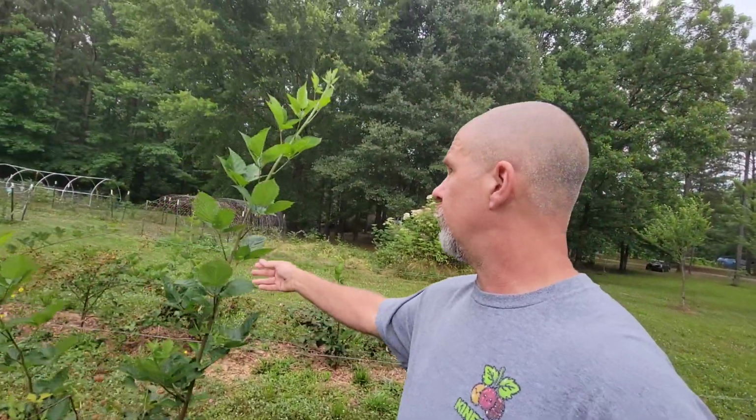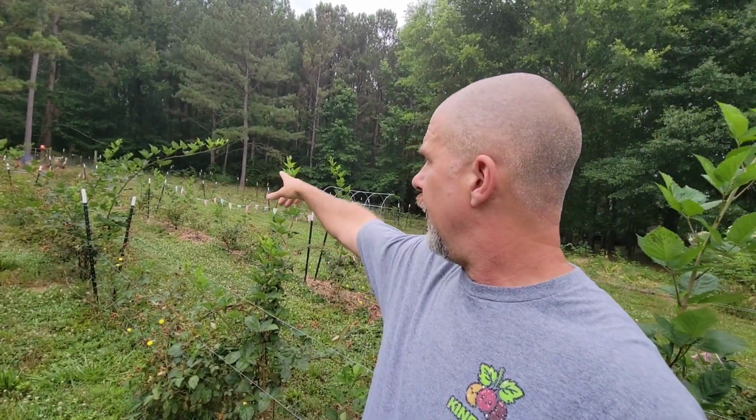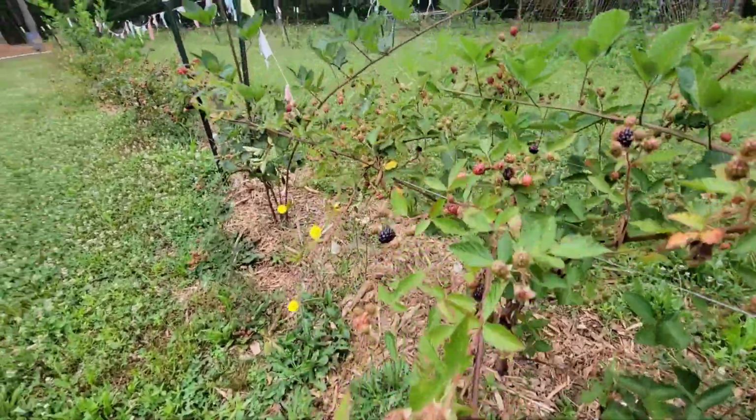They're growing like crazy. They're putting on tons of new growth for next year. They're just absolutely huge. That one's about 7 foot tall. I have some that are 8, 9 foot tall. I'll prune them all down when it comes fall, winter. I'll prune them all down, keep them about 4 foot high, and then they'll turn out looking like this.